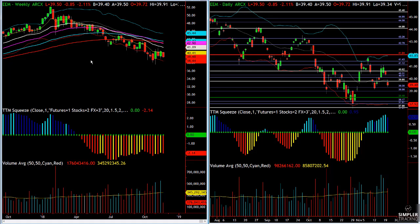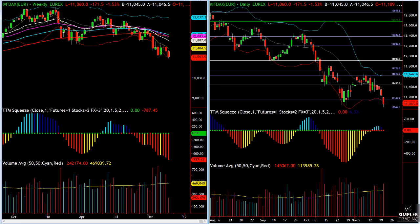And then last but not least, if we look at the DAX, you can see here the DAX just continues to not find any footing.